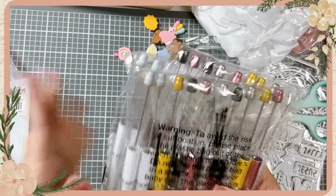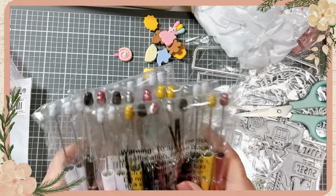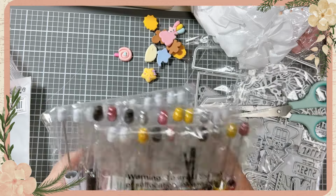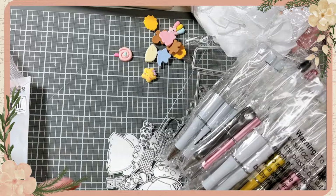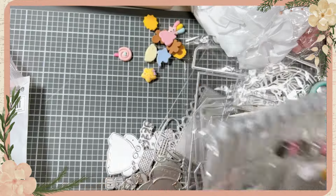And yeah, I'm going to make some beaded pens. I have all the beads for them that I placed a separate order from, and I got half of that order in, and the other half should be in within the next couple of days.